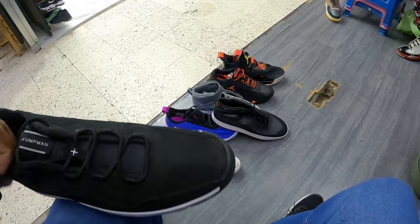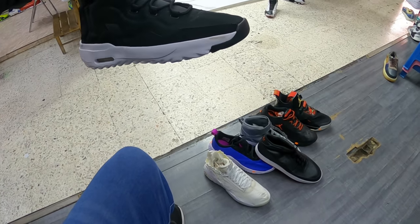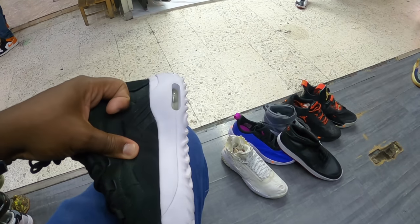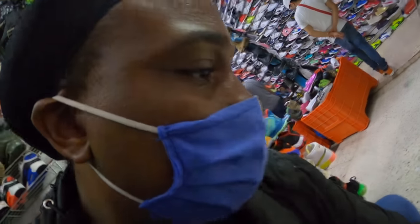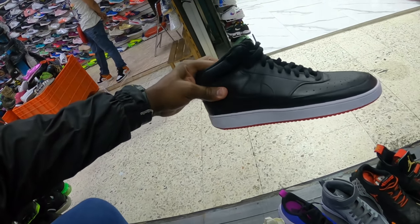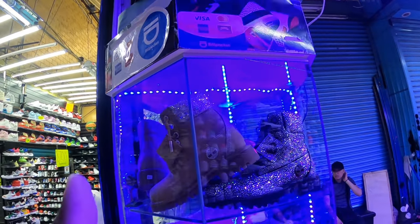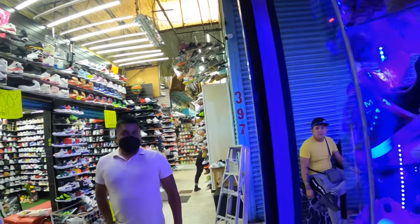Yeah, this is a Jumpman right here edition. All right. It kind of looked tight. I ain't gonna lie, the quality kind of looked a little bit off, mind you. He didn't get it from this store, he got it from a different store. And these are some Nike stepped on, because they got stepped on. Check out these Timberlands. Wow. Look good.